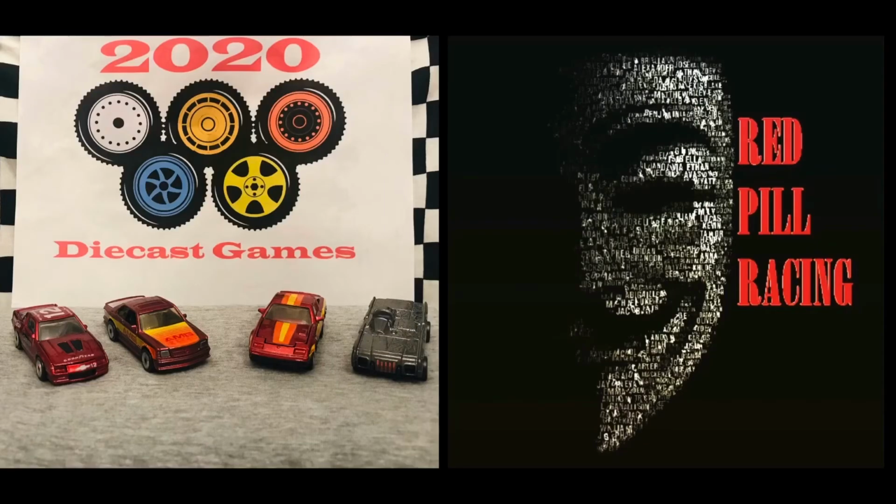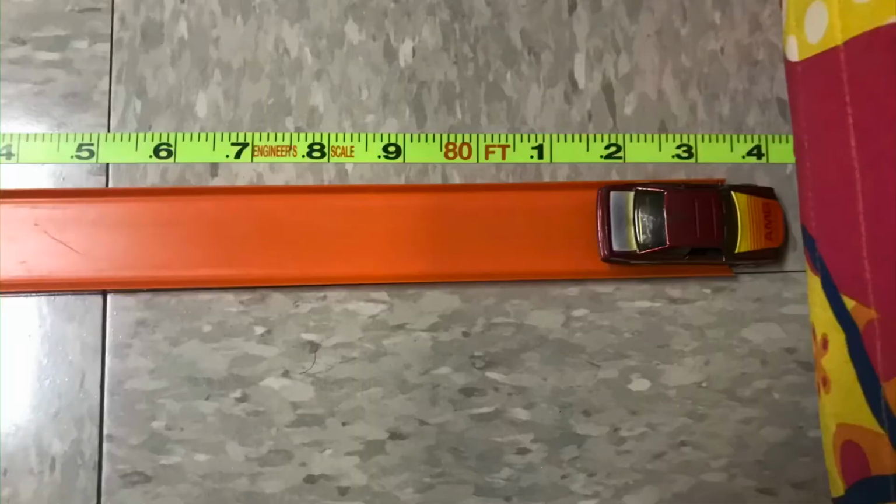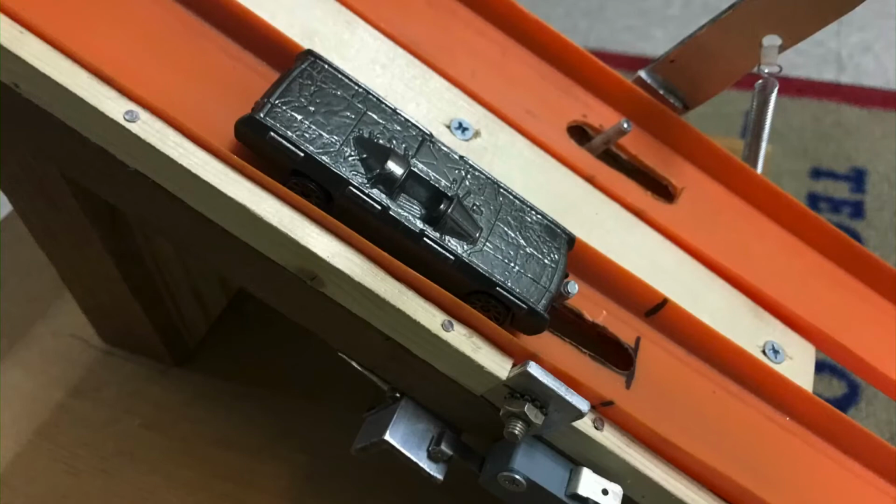Last up, but not least for sure, is Red Pill Racing, last year's champ. Got the lucky draw at the end, and here comes that Mercedes 500 SE. He's going. Hard to keep up with it. He's past the 60s. He's past the 70s. He's rolling. Folks, he's gone to the end of the track. 80.5. I mean, nobody's come close to that.